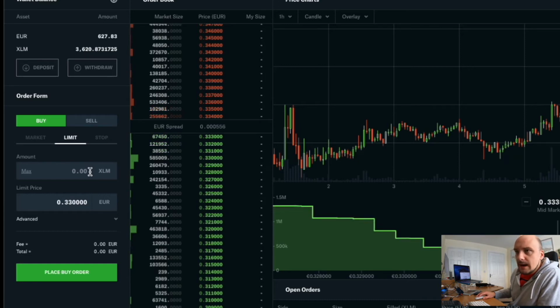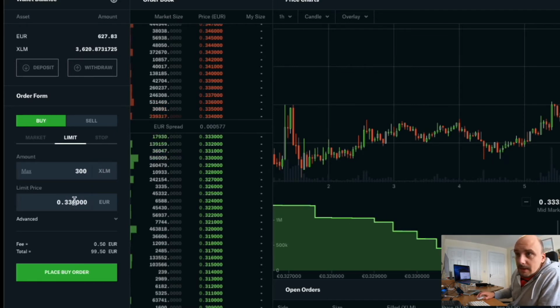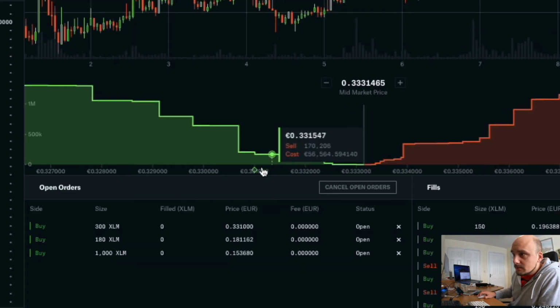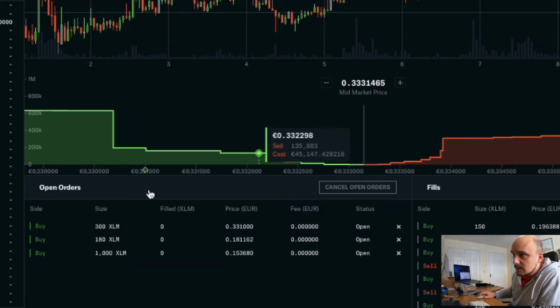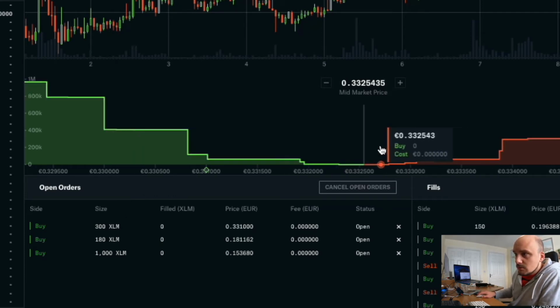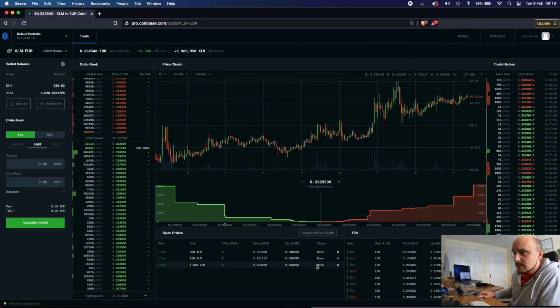0.33 of a euro, and you can go, I will sell 300, and then you might just want to change it by a tiny bit, so you're just a little bit above or a little bit below. When you click place order, it will come up as a little dot on the screen there. So if you see there's my little dot there, that means whenever the price zooms across, that's when your order will have actually been created. So I can just cancel that by going there.